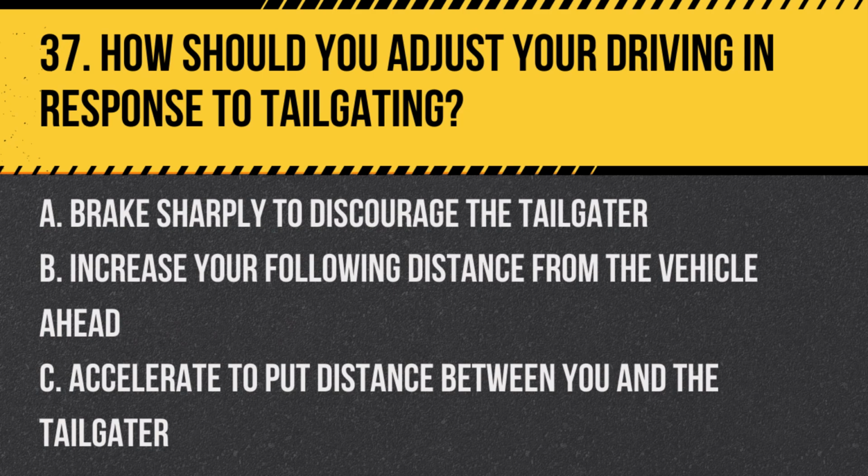Question 37. How should you adjust your driving in response to tailgating? A. Brake sharply to discourage the tailgater. B. Increase your following distance from the vehicle ahead. C. Accelerate to put distance between you and the tailgater. Answer. B. Increase your following distance from the vehicle ahead. This gives you more time to react and reduces the need for sudden stops.